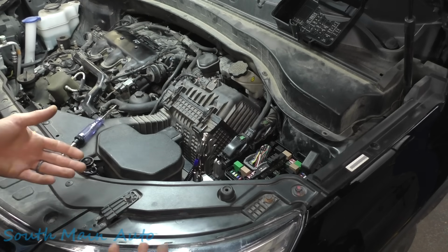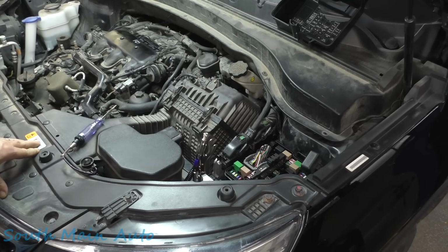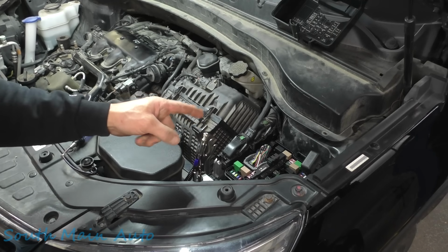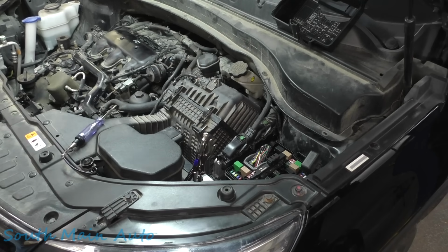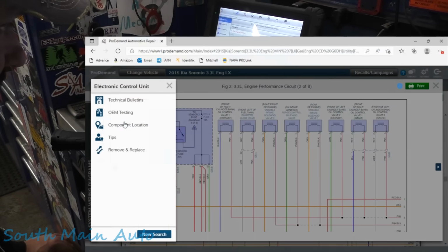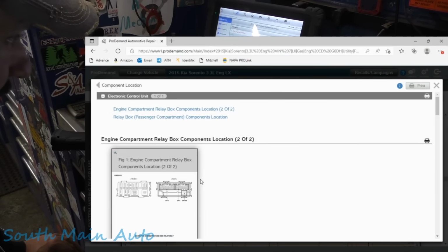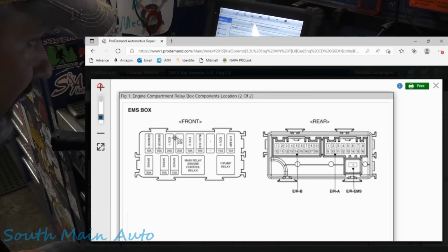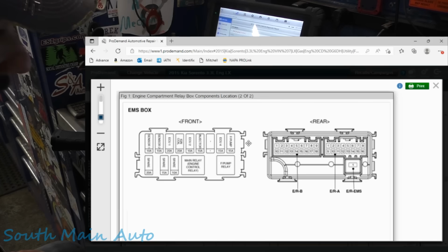Now we've got to go back and see where the power is that feeds this relay, because our relay is not bad, but the power that feeds everything is bad. Let's see here, component location. Hey, look at that, it actually took us to the right diagram. ECU 1, 2, and 4. So I checked all the fuses in this whole fuse box, and they're all dead.